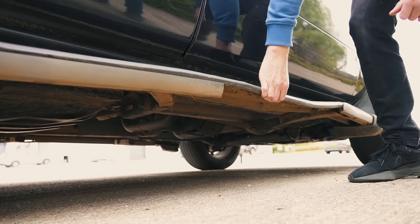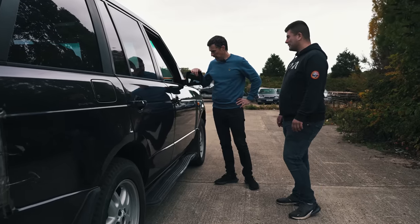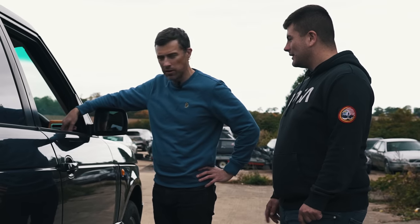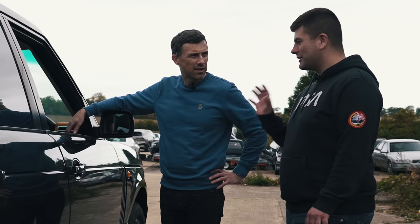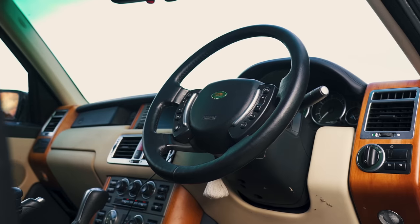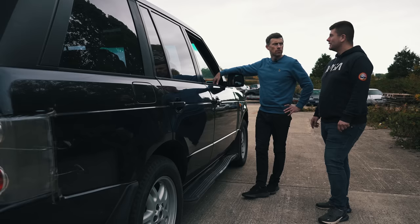And this running board's even worse than the other one. Yeah, the bottom of that's completely disappeared. I wouldn't even step on that. And the window's open here. Hopefully that's not because it doesn't go up or there's no window. The windows do work, but this does have a lot of electrical issues. Okay. So the radio doesn't work, the heated steering wheel doesn't work. Sometimes the steering column adjuster doesn't work. And when you put it in reverse, the main beams come on. Sold!